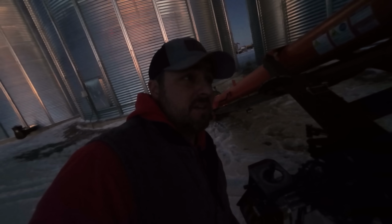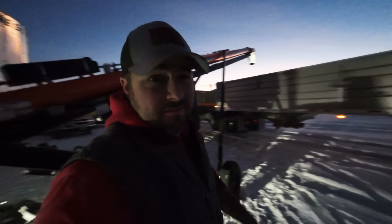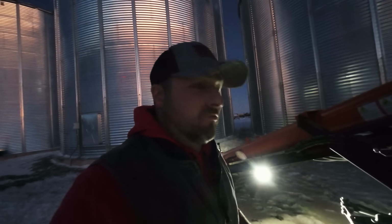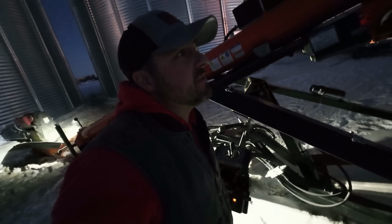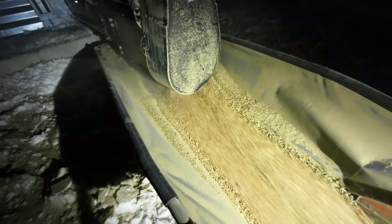Getting a little chillier. Wasn't too bad today, but they're talking. Well, the guys down there at the elevator are talking, they're going to stay open till 7 o'clock, and it's almost 5 o'clock now. So let's keep hauling. That's a nice feature on this conveyor. We've never had lights on a conveyor/auger before, so that's a nice feature. Okay, rev this thing up a little bit. Awesome.